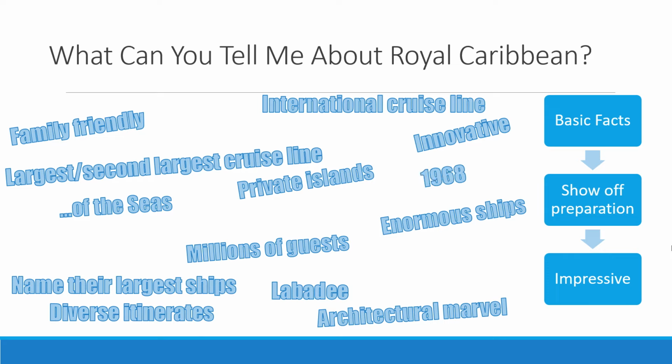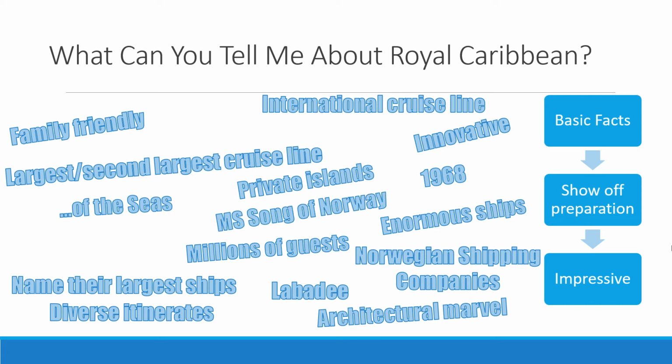They were founded all the way back in 1968, and they were founded by a group of Norwegian shipping companies. And their first ship was called the MS Song of Norway, and that comes from their Norwegian shipping roots. The company is now part of the Royal Caribbean Group that owns a number of other cruise lines. For example, Celebrity Cruises is part of the Royal Caribbean Group, so it's a good idea to know what other brands are also owned by that group.